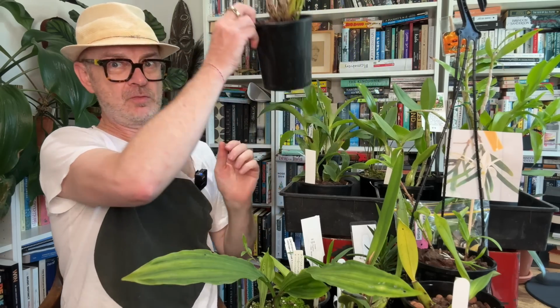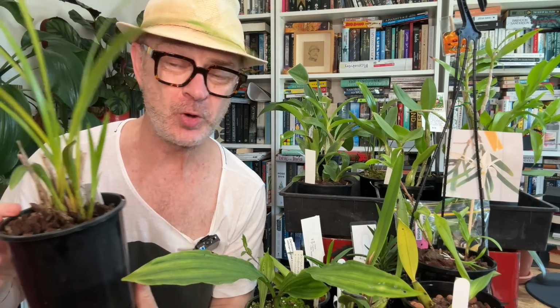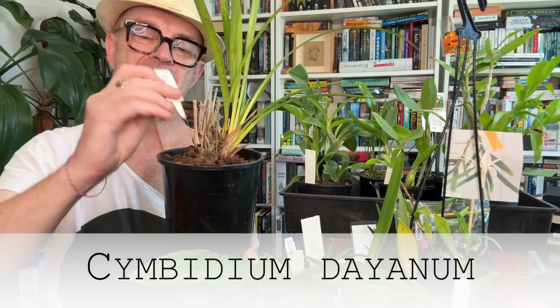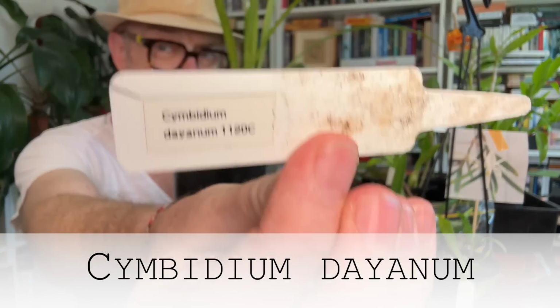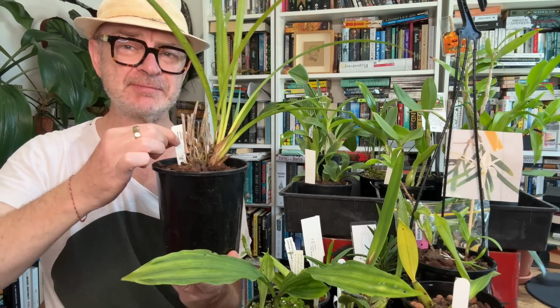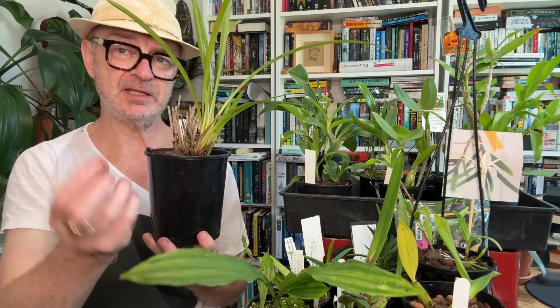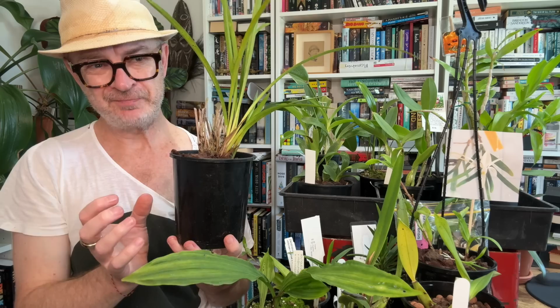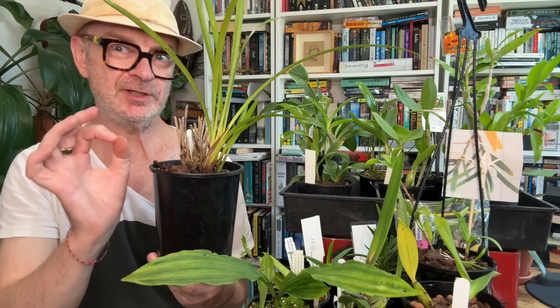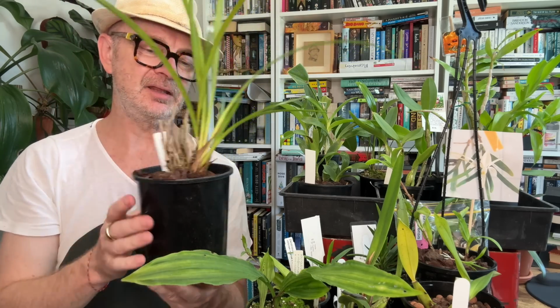And then we have, but wait, there's more, a Cymbidium. And this is a species, it is Cymbidium dayanum. There you go, you can maybe just make out that label, Cymbidium dayanum. It's a species orchid and it has beautiful, very fine, slightly pendulous flowers, which are sort of whitey ivory with a streak of red down the middle. Really, really beautiful, quite small, elegant thing.